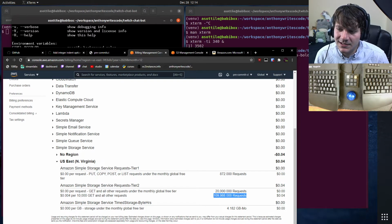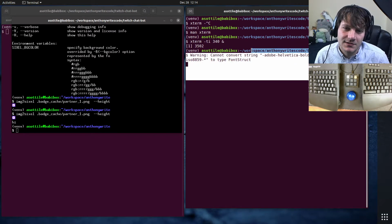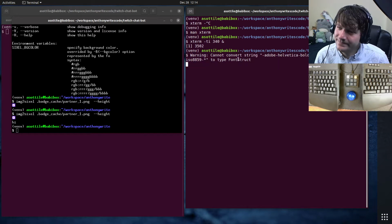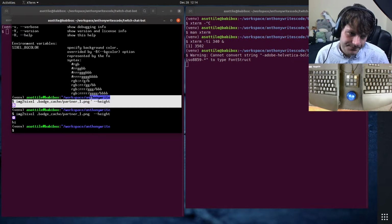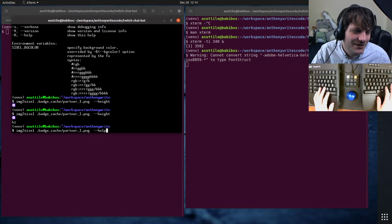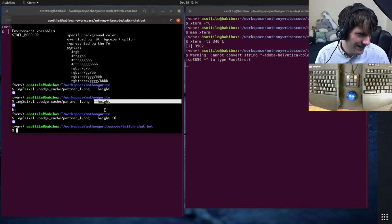Oh, they're inline in Xterm? Or in iTerm? Interesting. I wonder how they're gonna show up in GNOME Terminal after all is said and done. Can it convert string into font struct? Okay. But yeah, presumably, depending on how GNOME Terminal implements it, if they implement it inline, then this potentially fixes it. Wait, why did this just allow me? Oh, it's because I resized the window. Why did it let me just pass no argument here?